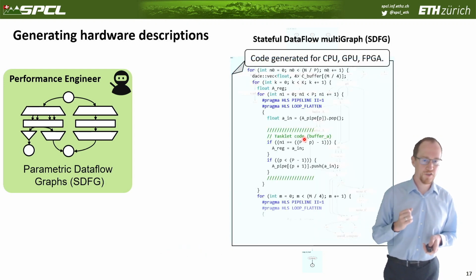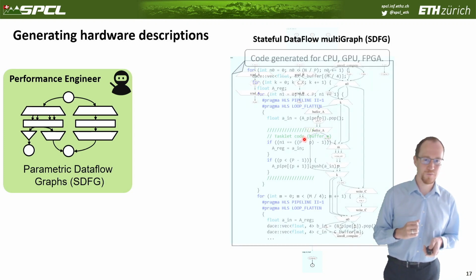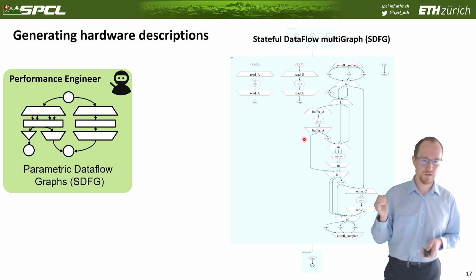And then we automatically generate this code for CPUs, GPUs, or FPGAs. Again, in this talk, I'm going to focus on the FPGA code generation because of the HEART Symposium. So, but is this code going to be efficient? Well, this is just the code that was generated by the front end from what the domain scientist wrote. So this is, of course, correct code.